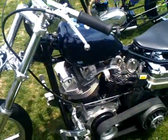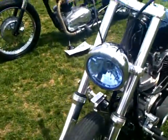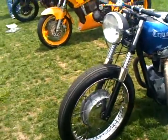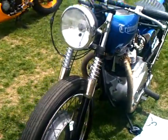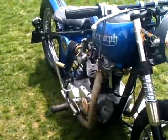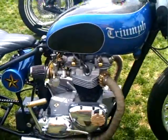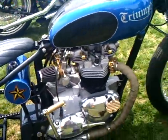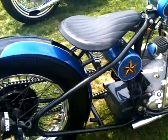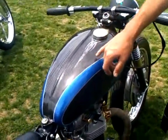'74 old school. This is your Triumph as well, right? This is Justin's Triumph that he chose. '66 Bonnie, correct? Yep. So this is another piece of his work as well. One of the key factors on this bike is we actually made a carbon fiber gas tank.